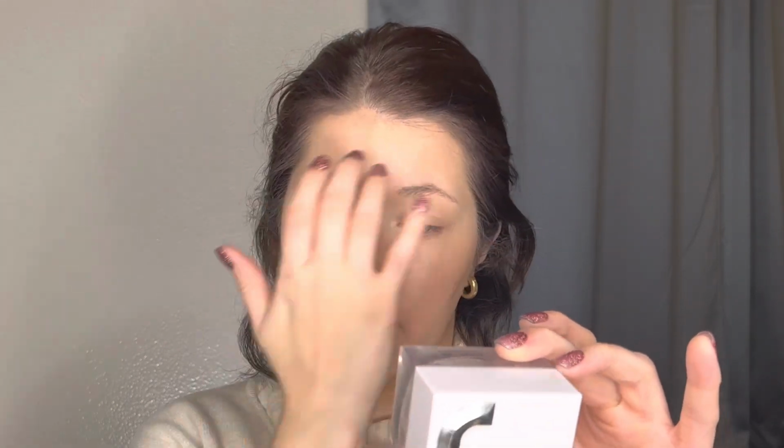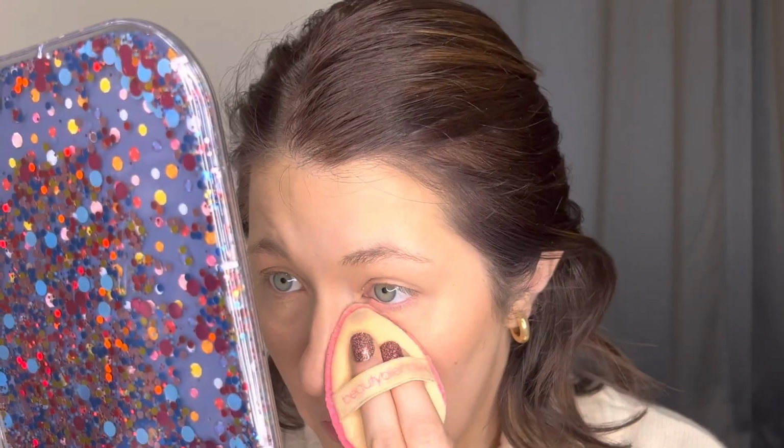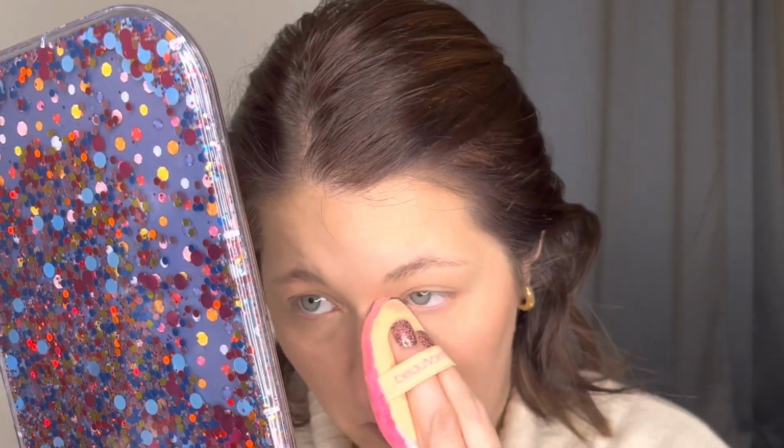I'm going to be using my Jaclyn Cosmetics Powder Move Loose Setting Powder, and this is in Sheer Fair. I'm going to take my Beauty Blender Powder Puff, and I like to press it into the back of my hand and repress it back into the puff. Then I'm quickly going to make sure I don't have any creasing or stray hairs, and then I'm just going to set.